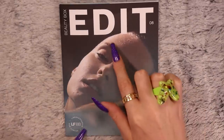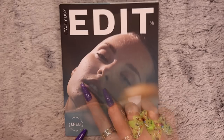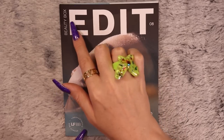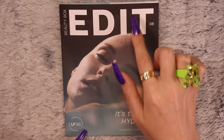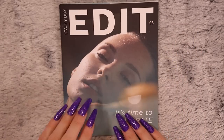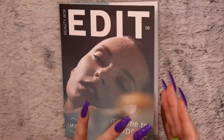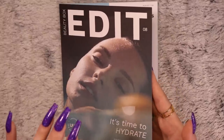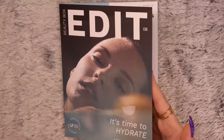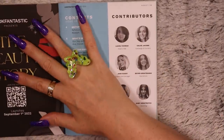It's a very lovely picture. I really love their cover images. They're always just really natural. Even though sometimes there's a lot of makeup, it's more like fun colors or something like that. It never looks over the top makeup.